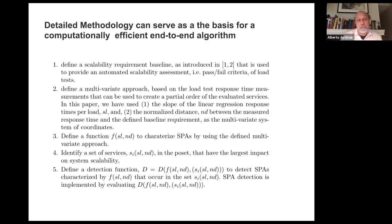First, you define a scalability requirement such that you automatically obtain pass-fail for each load test. Then you define a multivariate approach where we look at two variables: the slope of the linear regression of response time per load, and the normalized distance between the measured response time and defined baseline requirements. Then you define a function to characterize software performance anti-patterns using this multivariate approach, and you identify a set of services that have the largest impact on system scalability. Now, once you propose a detection function, we can easily detect which of the mostly impacting services are close to the software performance anti-patterns identified by function F, right?